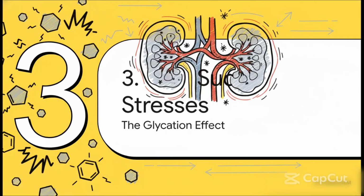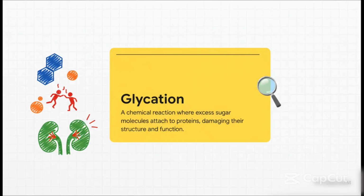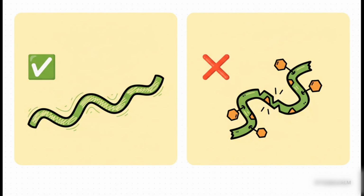Okay, so now that we know about the filters, let's bring blood sugar into the equation. How does something as common as sugar put this amazing, delicate system under stress, especially when the damage can be so silent for so long? Well, it all starts with a chemical process called glycation. Now that might sound complicated, but the idea is actually pretty simple. When there's too much sugar floating around in your blood, it starts to get sticky. It literally attaches itself to proteins, and in the process, it damages their shape and stops them from working the way they're supposed to.